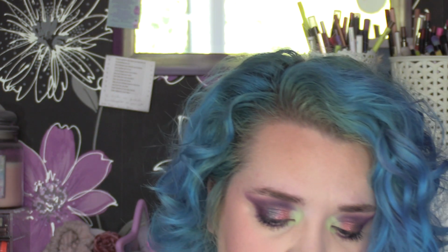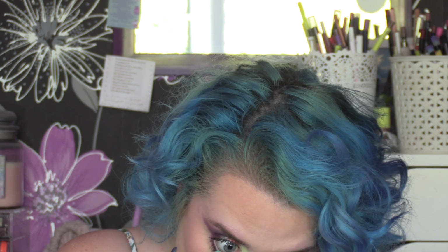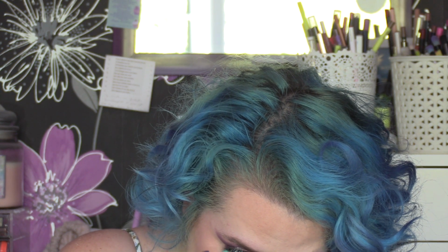Right, I feel like we need something minty in the lower lash line. Let me find something. This is Colourpop Icebreaker, which is like a minty blue. This might be too blue. Let's find out. Okay, definitely more blue than I wanted it to be, but it does still have that kind of minty greenness to it.